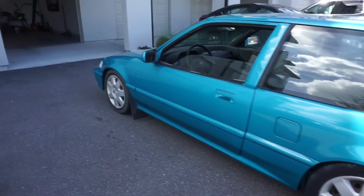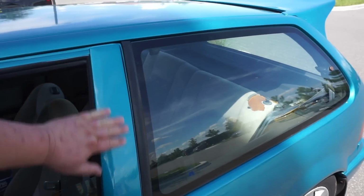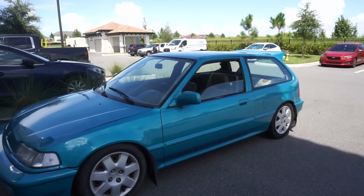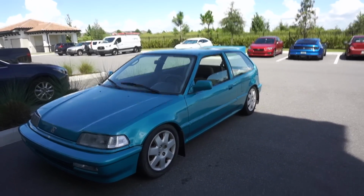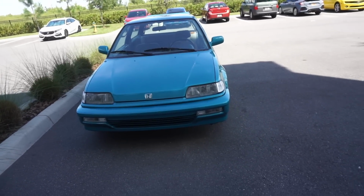Now here's the thing, obviously there's a whole bunch of things that should not be Tahitian green. This is one, so we've got some work to do as far as touching it up, because the paint job was kind of a quick spray job. We didn't want to spend a ton of money, but this thing runs like a top. It is mostly a virgin car.